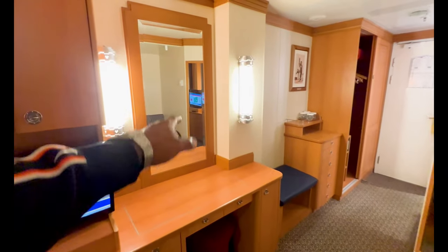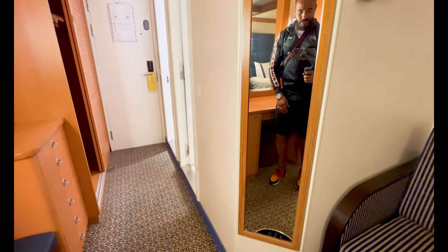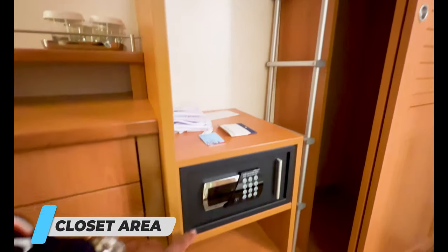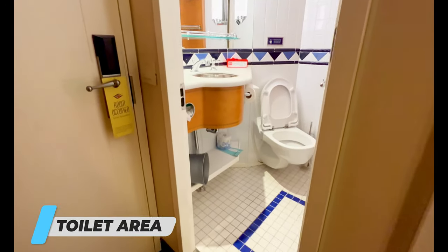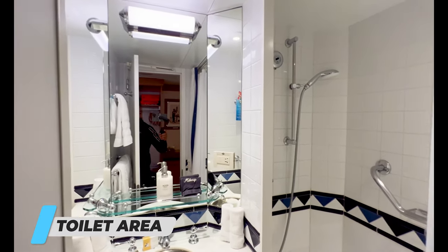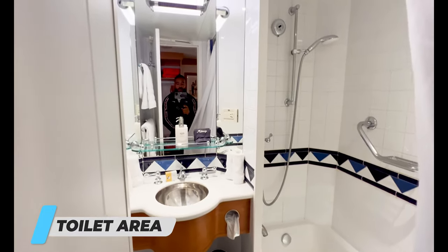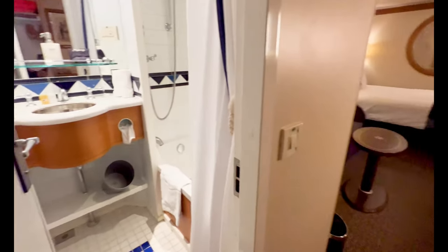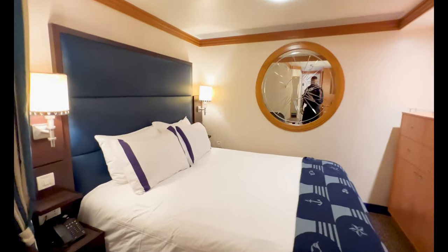Wardrobe mirror for the wife to do her makeup and stuff. You have a mirror right here to see how your outfit looks. Over here you have closet space, a safe to put your stuff in, your jewelry or whatever you may have. Over here you have the toilet area, which has a door attached to it, so it separates this area from a shower. Nice size shower and a tub for the kids or the little ones in case you need to bathe them. And yeah, they fit as much stuff as they could in this space on the ship, but it's pretty nice. All right, you guys, hope you enjoyed the tour. See you at the next one.